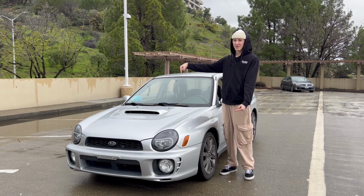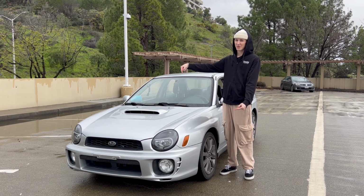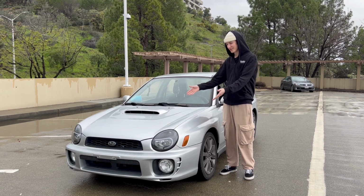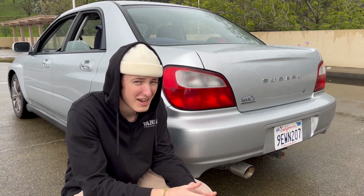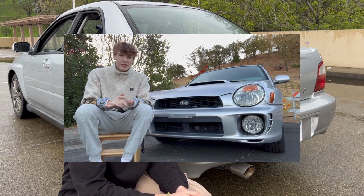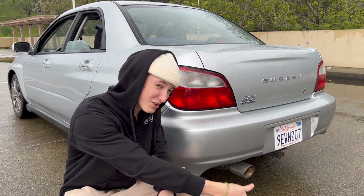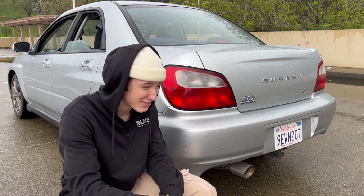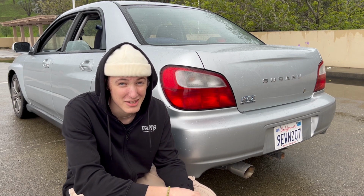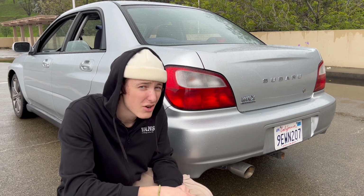This is my 2002 Subaru WRX, and it has some mods, as you can see very clearly. I did one of these not too long ago, but I only had two modifications, which was the exhaust and the wheels. But now we got some more stuff to go over. Some of the things you can't really even see.